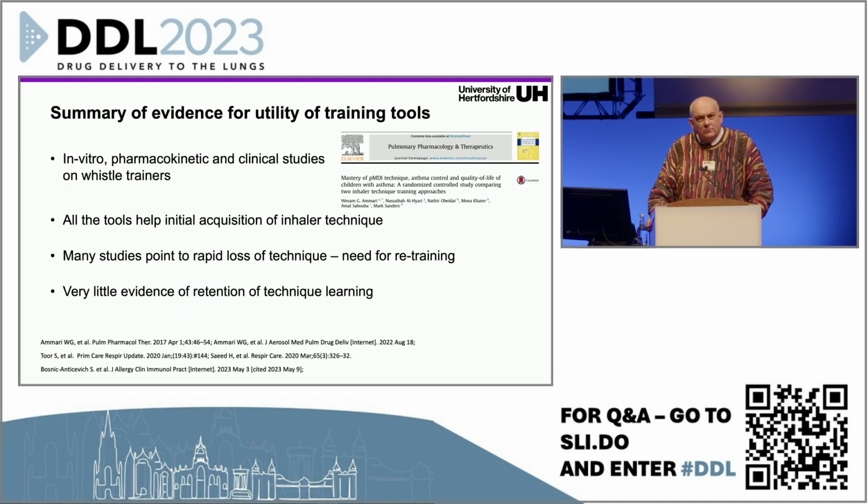Do they work? Well, they do. There's evidence, not as much evidence as for the drugs, of course, but there is in vitro, pharmacokinetic, and clinical studies on the whistle trainers. And it would be reasonable to say that all the tools help initial acquisition of inhaler technique. But there are many studies that point to the loss of technique, and that's why we need the retraining. There is very little evidence for the retention of technique learning. And that's got to be an aim of what we do. We want people to learn, not just to be trained.